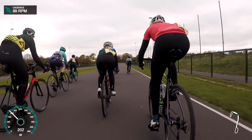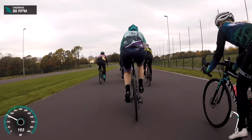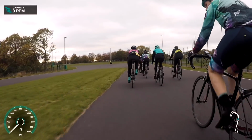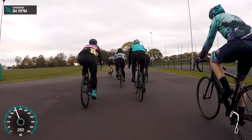I think that was the whole point of having a session like this, so that people weren't put off and that they could go and try it out and see what it was like, which is one of the reasons why I went, because I've been interested in crit racing and I just didn't have the balls to go and actually ride a proper one, so this was ideal.